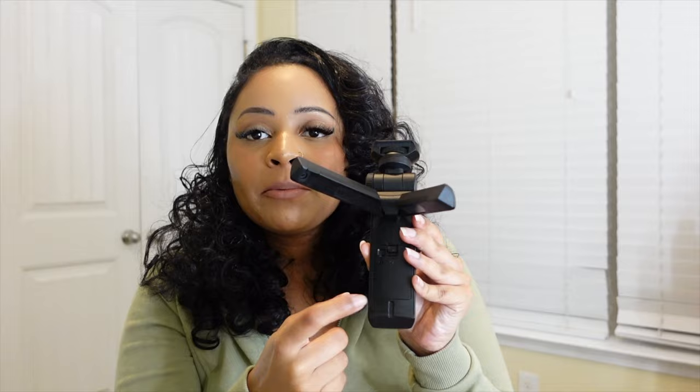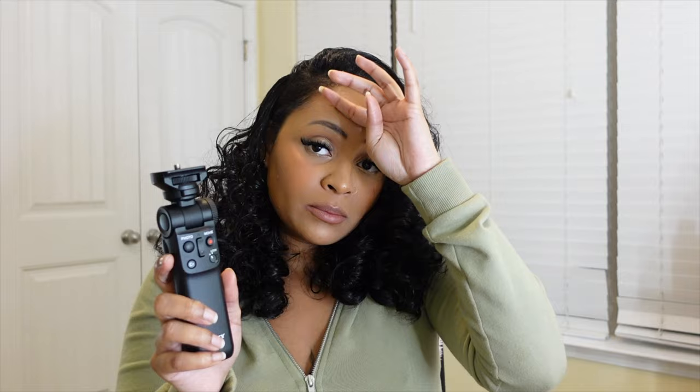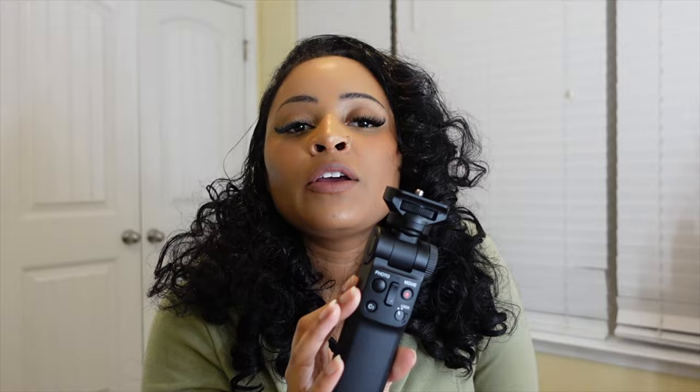Batteries, you have to put batteries in it for it to work. But this is pretty convenient when you're vlogging and, typically your functions are behind your camera, but you can hit your functions up here at the top of the tripod, which is pretty cool. Zoom in, zoom out. But this isn't necessary. This isn't a must to get your videos to come out perfect. You could literally use a regular tripod.